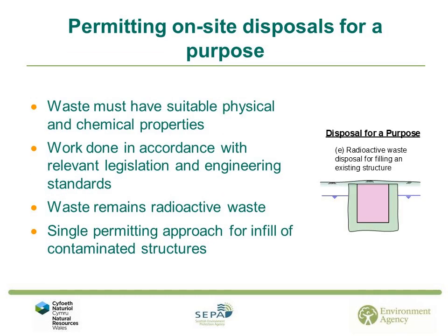Permitting disposal for a purpose. An operator may apply for authorisation to dispose of radioactive waste on site for a purpose, such as making land safe by filling voids, constructing roads, tracks and hardstanding, constructing bunds, barriers or screens, and landscaping to comply with local planning authority requirements. In these cases, the operator must be able to show that the waste has suitable physical and chemical characteristics for the particular purpose.